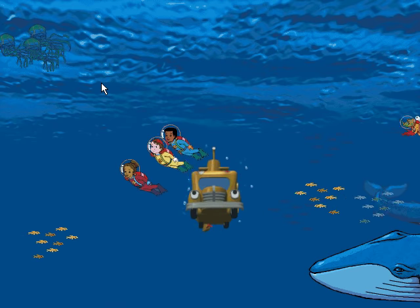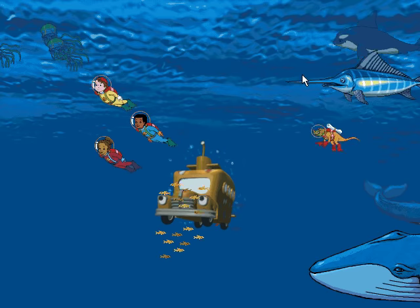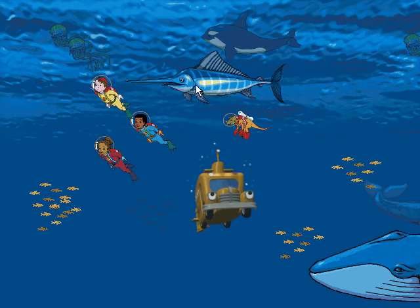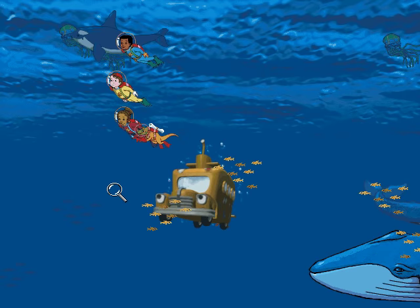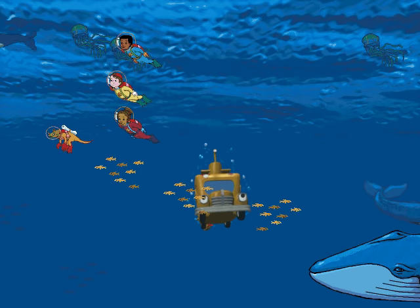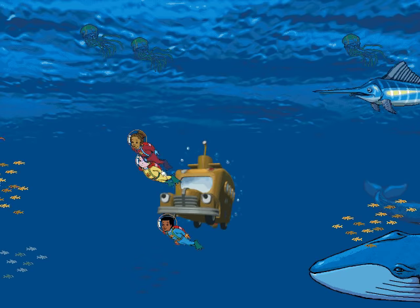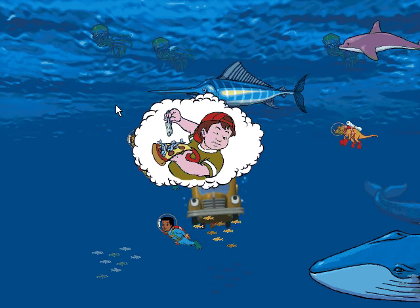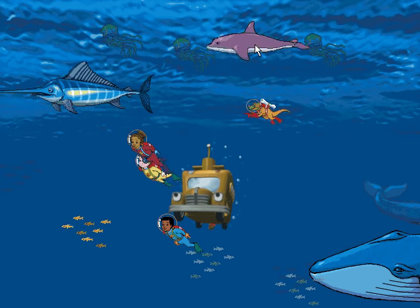Wow! Orcas, or killer whales, are the largest members of the dolphin family. And they're all in the group of whales that have teeth instead of baleen. It's a good thing that there's no speed limit in the open ocean, or that sailfish would have had a couple tickets for sure. Hey, what are those? That's a school of anchovies. You know, like on pizza. Yuck! Anchovies!